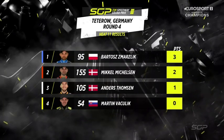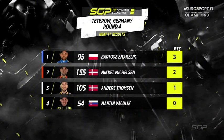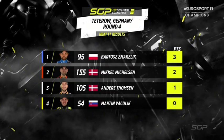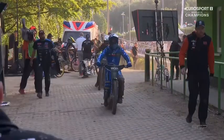Out in front then, 3 points for Smarzik. Second place, Mikkelsen, 2 points. Anders Thompson back in third, 1 point for him. And Martin Vasily excluded from the initial running of heat number 11.